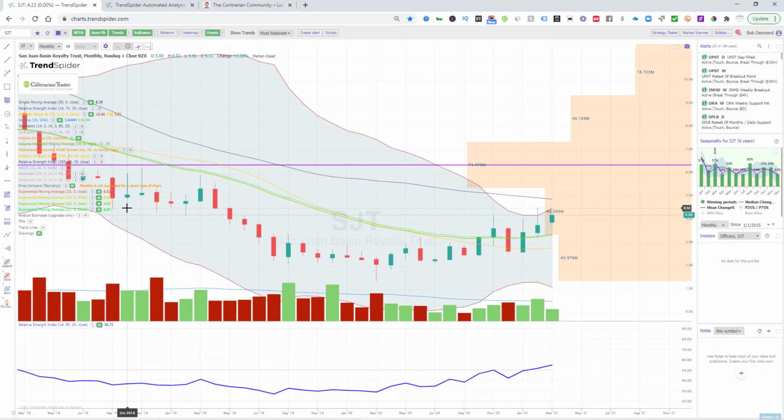San Juan Basin Royalty Trust. This is brought to my attention by a fellow member, Norris. And he likes energy stocks. I know he likes utilities as well. And we're building a nice sound base here on a monthly time frame. And we're really beginning to display strength.